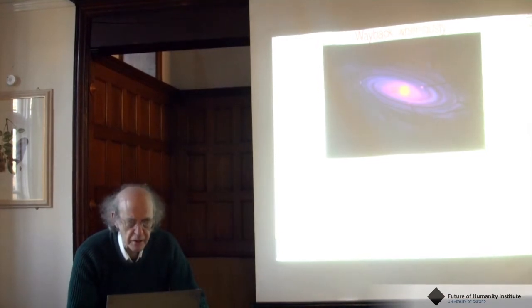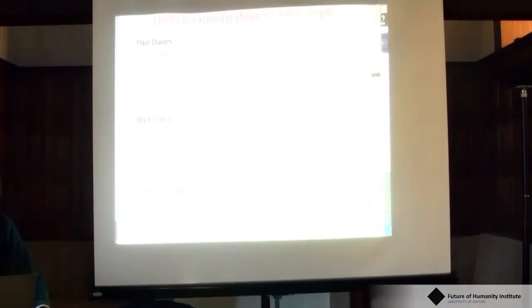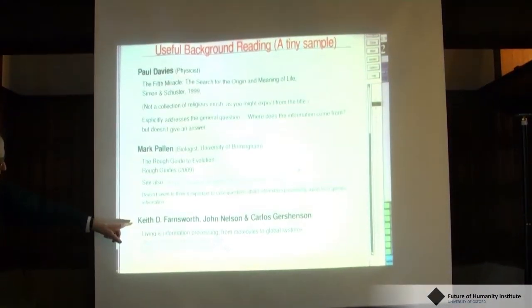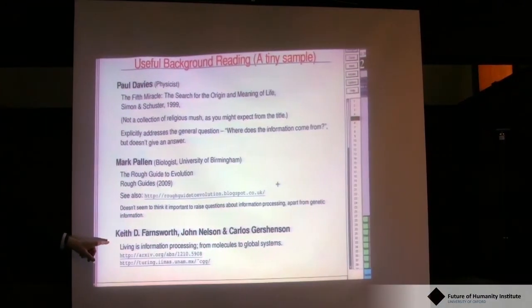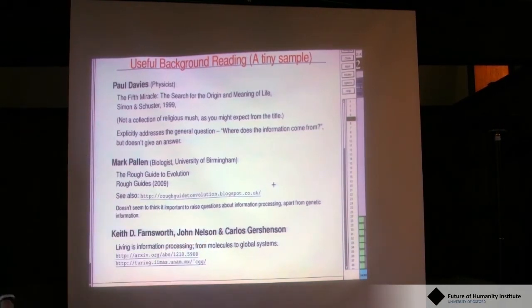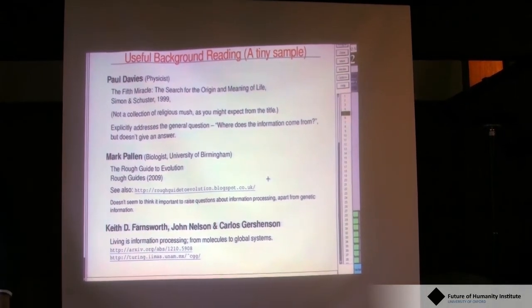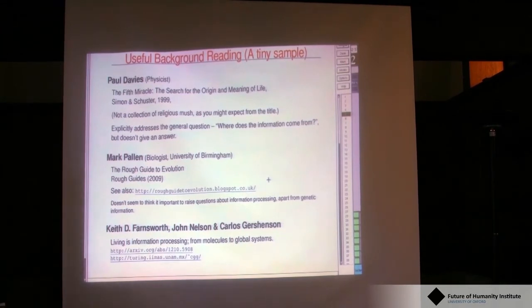A couple of days ago I found a paper, and I've said all that. That's a list of topics I'll have to come back to. The third paper on the list, I just stumbled across it on the way here. Farnsworth, Nelson, and Gershenson. Does anyone know any of them or this paper? It's on the web, and I'll put my slides on the web if you want. I like the title, Living is Information Processing: From Molecules to Global Systems. Does anyone have any objections to that? Maybe it's a sort of trite thing to say and everyone agrees.